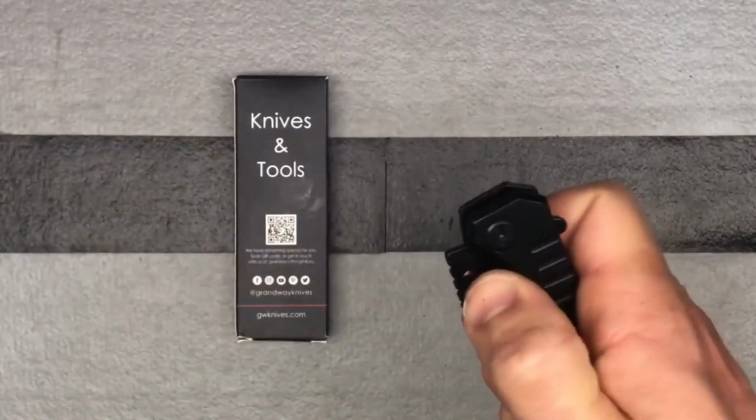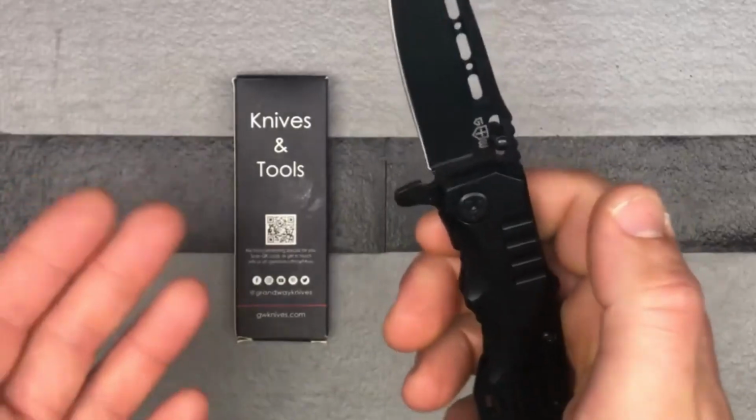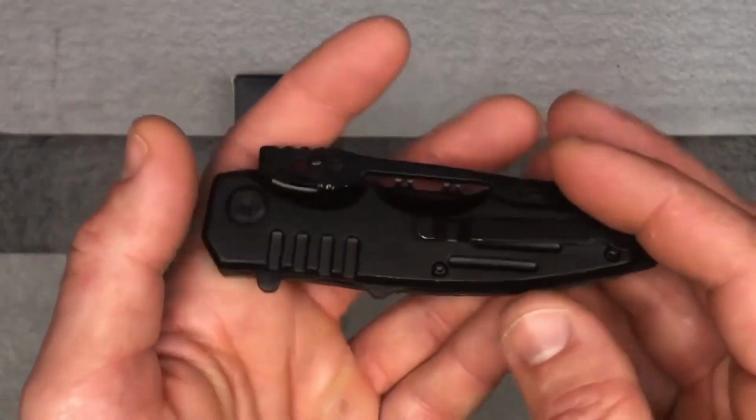Bottom line. Overall, the Grandway spring-assisted knife is an excellent training knife for those that like a quick-draw model. Since this one comes small and opens swiftly, it can be a good combat folding knife for self-defense.